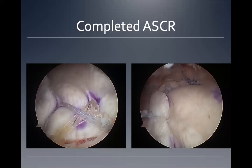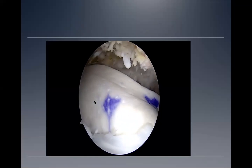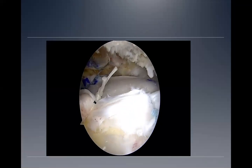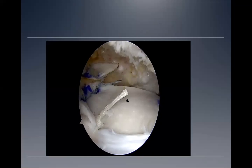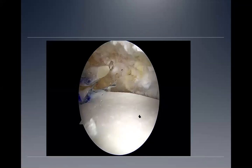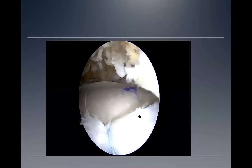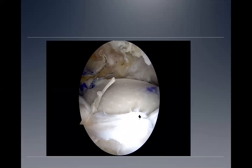And this is the completed repair. So this is the graft, the skin graft that you see over top. And then here's a video showing the completed reconstruction. We're pushing up on the humeral head to show there's a reverse trampoline effect, which protects the cartilage of the humeral head and can prevent the arthritis from occurring.